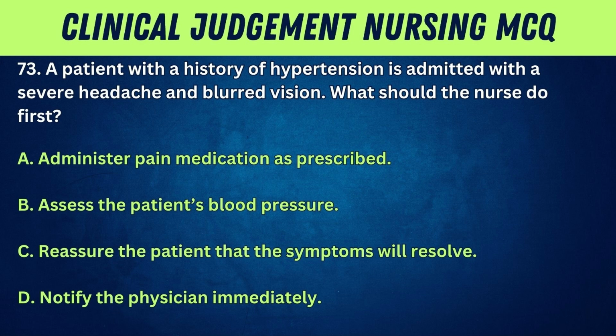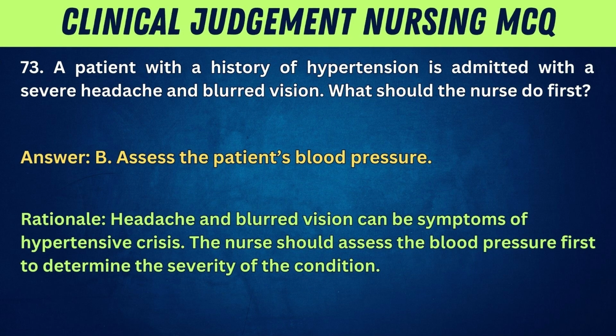A. Administer pain medication as prescribed. B. Assess the patient's blood pressure. C. Reassure the patient that the symptoms will resolve. D. Notify the physician immediately. Answer. B. Assess the patient's blood pressure.